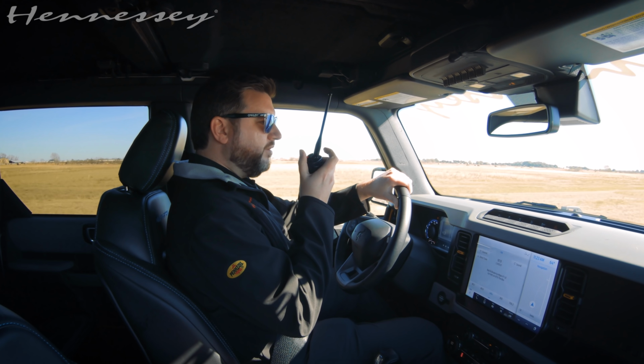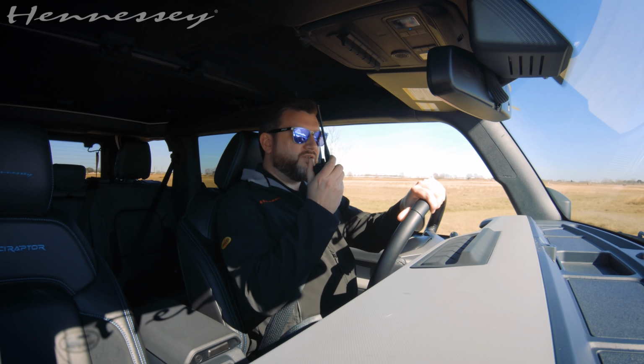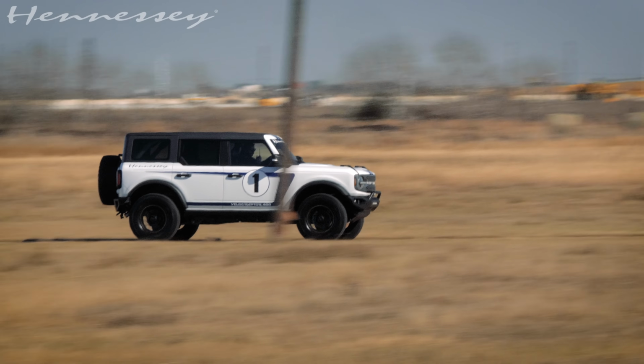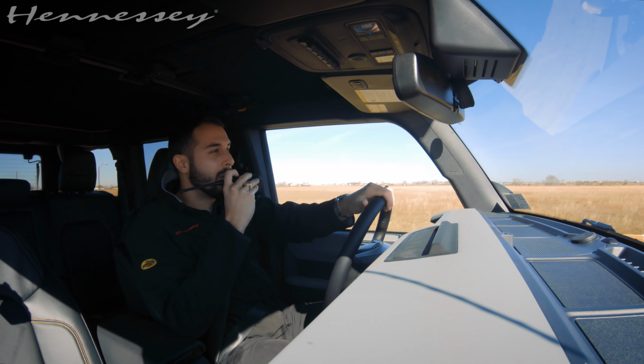You know what we should do for all those Jeep Wrangler fanboys out there? We should bring in a stock Jeep Wrangler and just show them how much this Bronco puts on a Wrangler. Yeah, I think we should ask the fans to comment down below if they want to see that. A Hennessey VelociRaptor 400 Bronco versus a Jeep Wrangler. That'd be a good race.